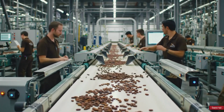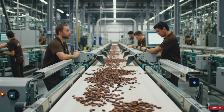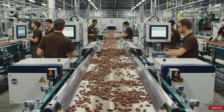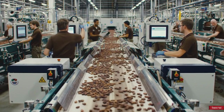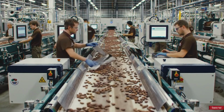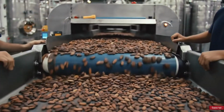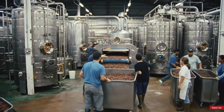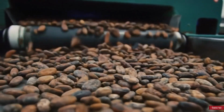As the beans move forward, automated sorting machines separate them by size and quality. Sensors scan for imperfections, while air jets gently push lower-grade beans aside. Workers stationed along the line supervise each stage, ensuring the flow remains smooth and precise. By the end of this phase, the cocoa beans are clean, sorted, and ready for the next crucial stage: roasting, where their true chocolate aroma will begin to emerge.